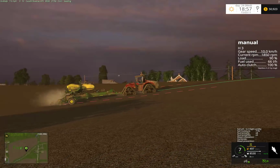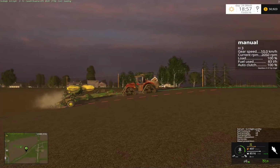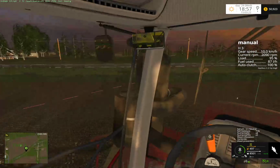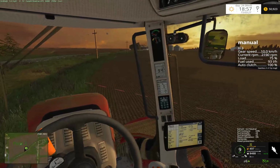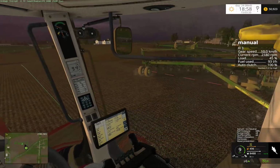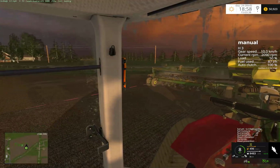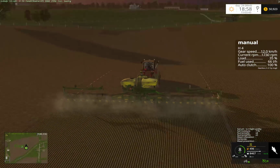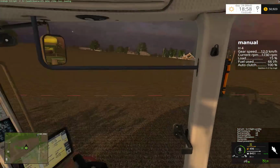Drop it down to 3rd gear. Lift up our planner, drop it back down, pick up another gear. Load percentage 15%.